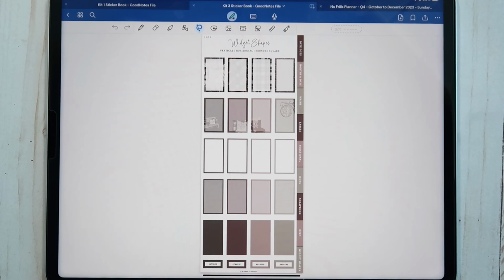But I had hoped to have widget inserts for you guys today. They are still in the works. I've been really playing with a lot of fonts and things like that and changing the style of them a little bit. But I'm hoping next Wednesday I will have some widget inserts for you guys.